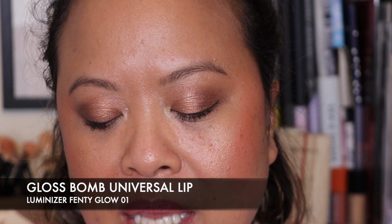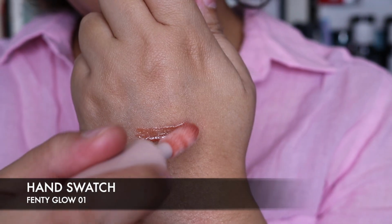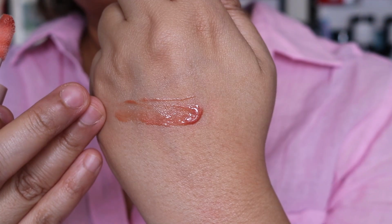I might remove this and just try that lip glow that I got as part of the free gift. I thought since we're doing a Fenty look, let's just use the Fenty lip. So this is the Gloss Bomb Universal Lip Luminizer Fenty Glow 01. And it's in this little travel size tube. I like this colour, really, really pretty. So if you're interested, this is the swatch for 01 Fenty Glow. Gorgeous.